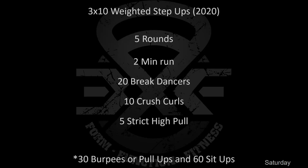And then Saturday. I know we did a lot of leg work earlier in the week. I talked about that, but that was mostly quad work. This is going to be more glute work.